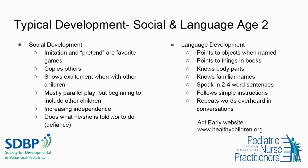In terms of language development, they're going to point to objects when you name them. Oh, show me, and they can point to it. Or they'll point to things in books. They know body parts. They know familiar names. They're using 2 to 4 word sentences. They're following simple instructions. And then they're repeating words that are overheard in conversations, which some parents can find a little bit distressing because they repeat everything you say.